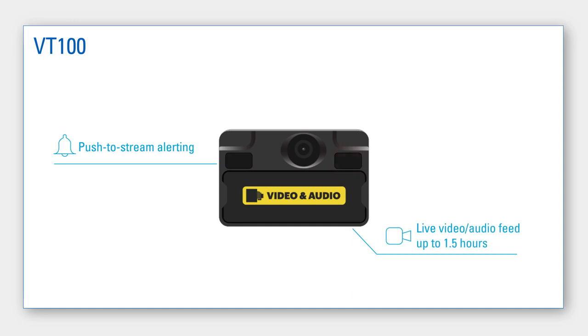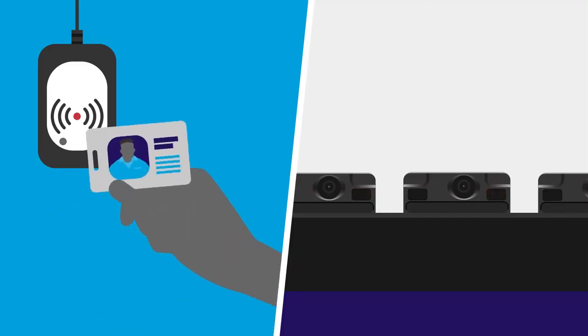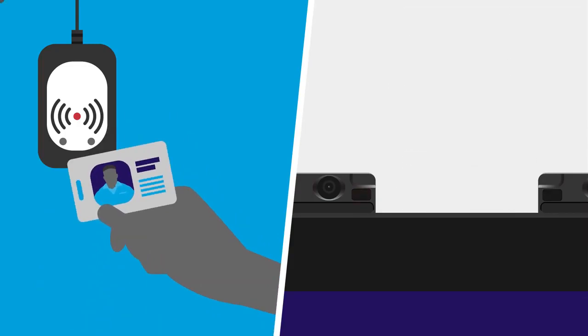The VT100 is simple to operate, has a standby battery life of up to 6 months, a customizable front ID card, and seamlessly integrates with existing CCTV systems. And our RFID touch assign simplifies provisioning, enabling efficient and trackable camera allocation.